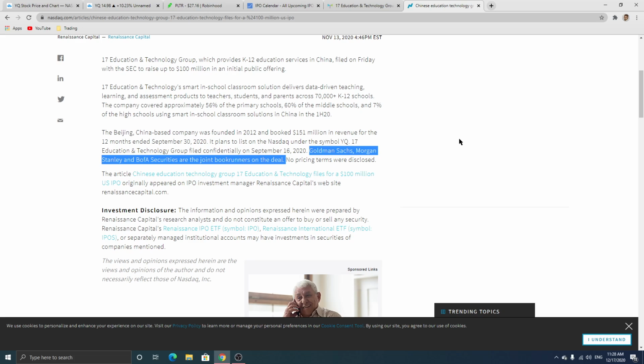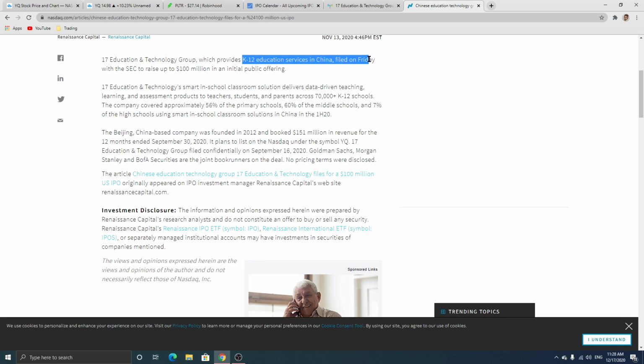Class A. There aren't really many articles about this, but a really huge thing is Goldman Sachs, Morgan Stanley and BofA Securities are joint bookrunners for this deal. No pricing terms were disclosed, which is like, what? Morgan Stanley is on this. Goldman Sachs. I don't know what BofA Securities is, but they're essentially helping this company IPO. This company provides K through 12 education services in China. Filed on Friday with the SEC, raised up to 100 million in an initial public offering. Now the thing is, like, do they want to?